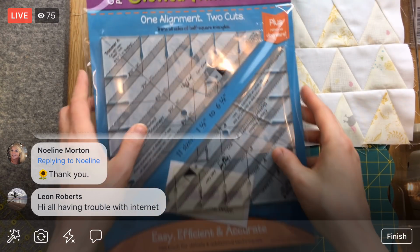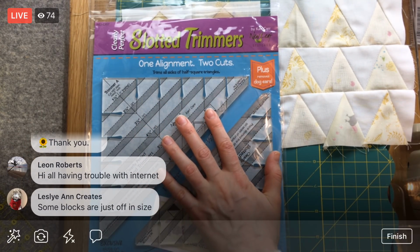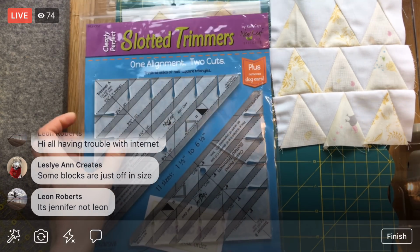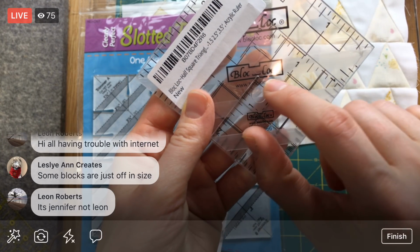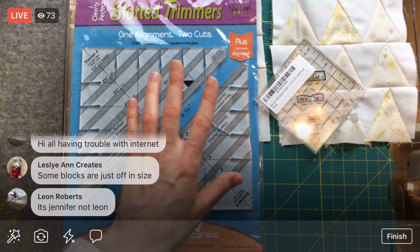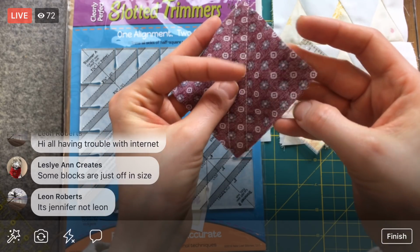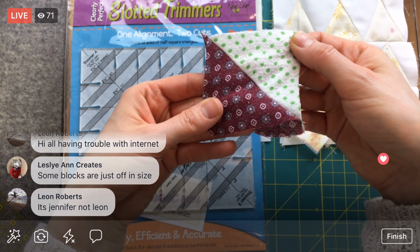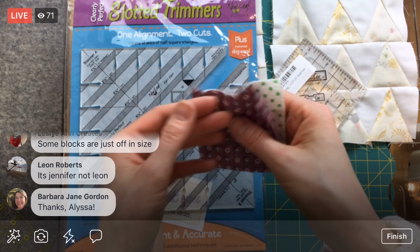This is what we're going to be doing tomorrow. We are going to play with these slotted trimmers. And oh, here they are. I haven't even opened them yet. Slotted trimmers and block lock rulers. These both are tools specially made for working on half square triangles. So again, here is a half square triangle unit. It's made to trim them down to the right size.